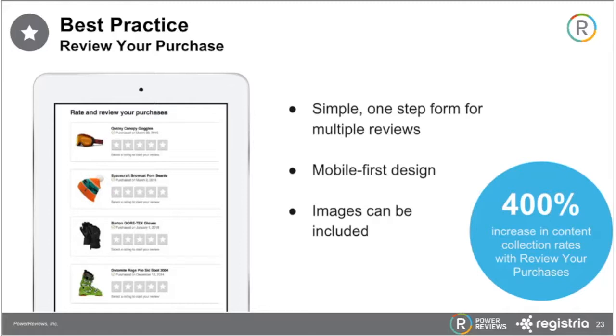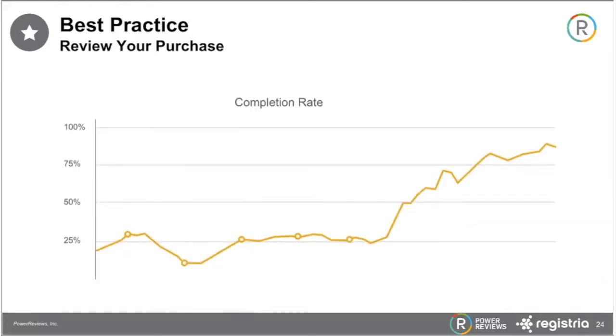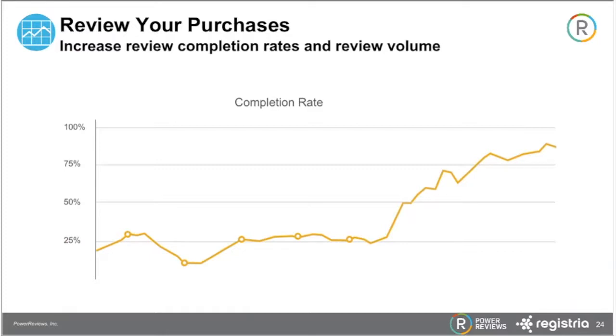One customer has experienced a 400% increase in content based on this feature. And it displays, again, all the products. It's a quick form, and the form dynamically adjusts so that it's really easy for customers to fill out additional reviews. And you'll see we've seen dramatic results in review completion rates when customers use Review Your Purchase. Not only did the review volumes skyrocket, but the simplified stars and comment form had only a minimal impact on the review length. So we're not sacrificing quantity for review quality.